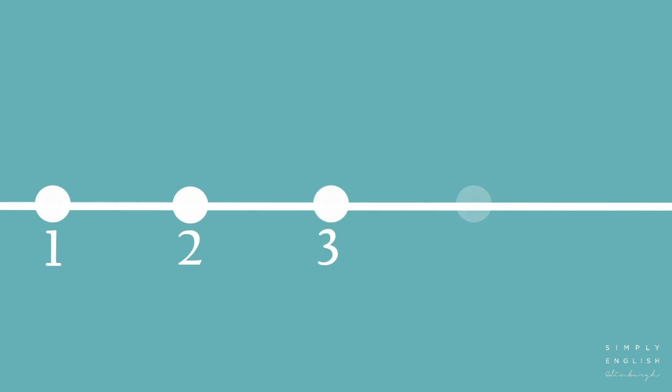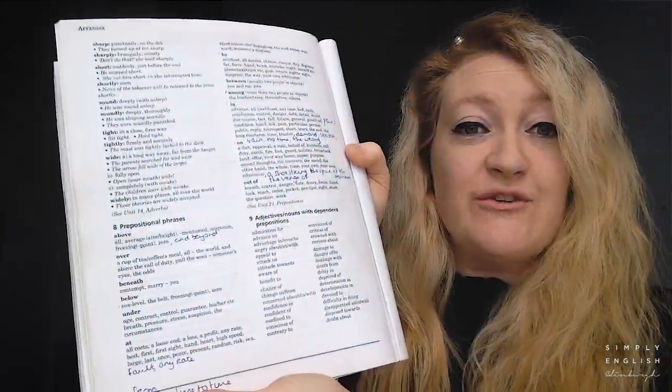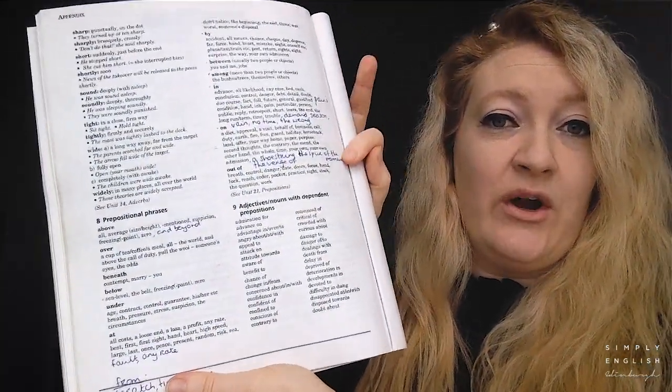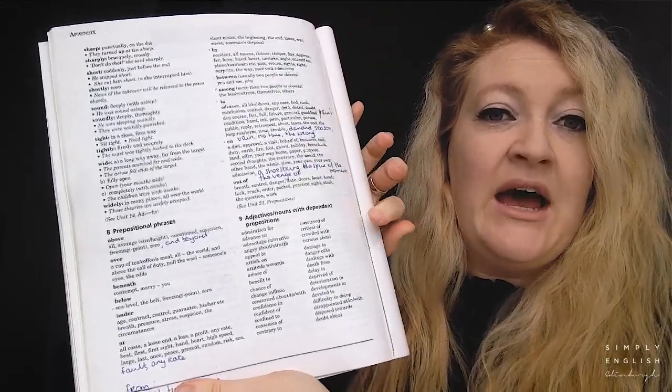And last but definitely not least, because for me it is the absolute highlight of this book, is the appendix section. It is a treasure trove of prepositional phrases, dependent prepositions, adjectives that can be used adverbially. You know, you've got just fantastic lists. You can see there the one on prepositional phrases. I've added some of my own ones here as well.